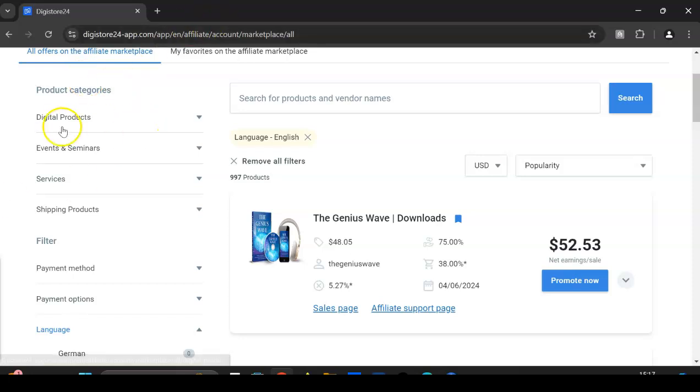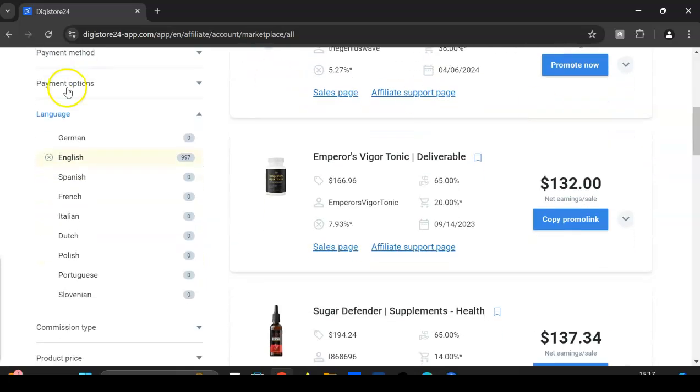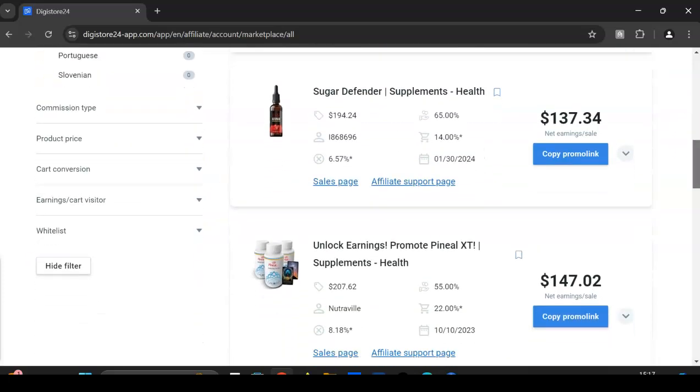So you could see here, digital products, events and seminars, services, shipping products. Okay, so they do physical products as well. And then you could select the language as well. So most of the products are in English. Okay. And then you can scroll down according to commission type, product price, cart conversions, earning per visitor, whitelist, etc. So you could filter out the product, what type of products you want to promote.